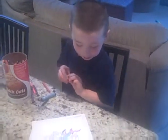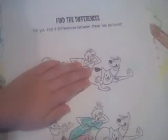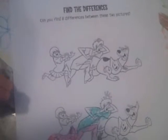Drawing. You're drawing? Can I see what you're drawing? Yeah. Oh, it says, find the differences. Can you find 8 differences between these 2 pictures? And you're just drawing the pictures, huh? Good.